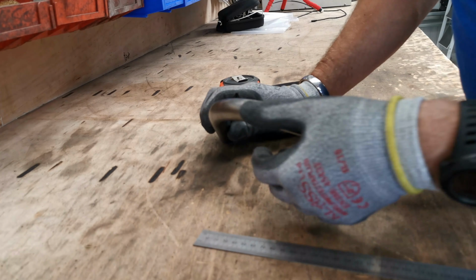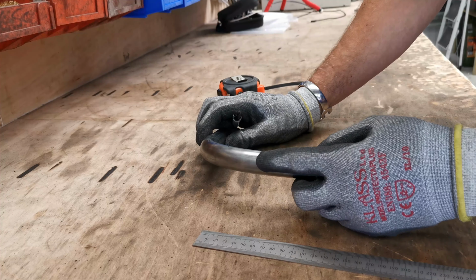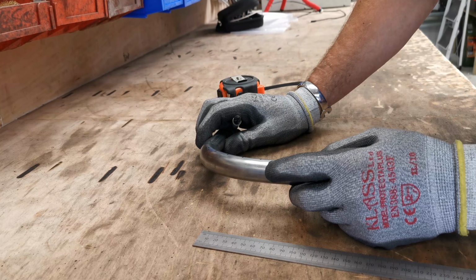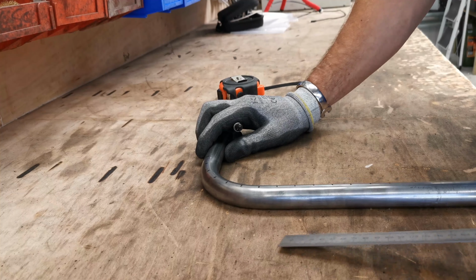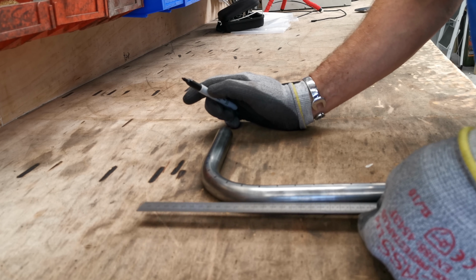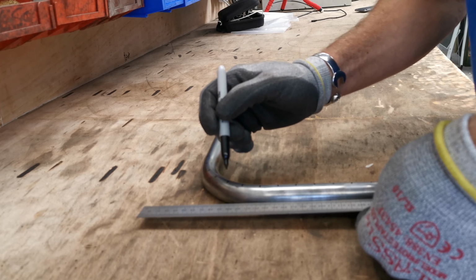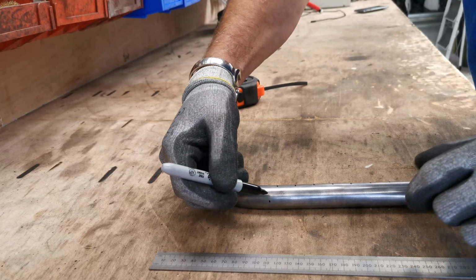The other thing you can do is, if you have a close look at it, and sometimes feel it as well, you'll feel a little depression or see a little witness mark on the tube as to where it stopped experiencing any load in the bender. Another way is just obviously with a straight edge, and where it comes down to a V, I can see that the bend actually stops about there.